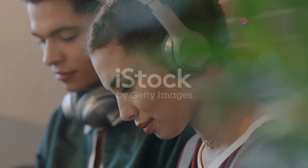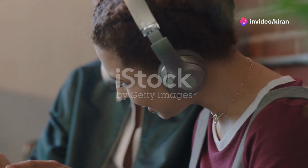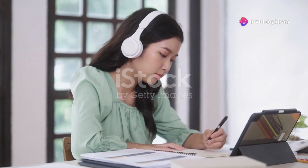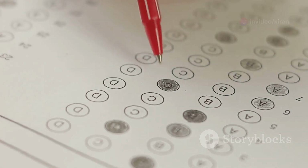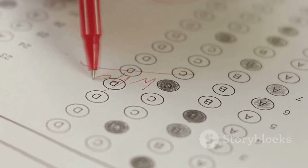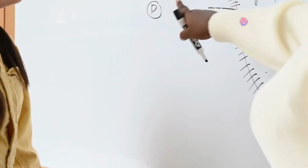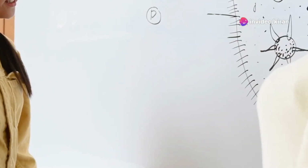The listening round is the same for both academics and general training. It lasts for 30 minutes. You will hear 4 recordings and have to answer 40 questions. These questions can be multiple choice, sentence completion, matching, map labeling, and so on and so forth. We will see some examples in a moment to understand them better.